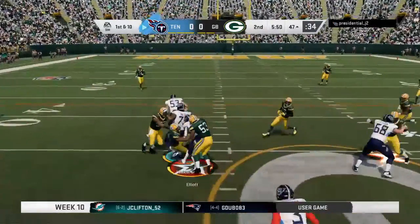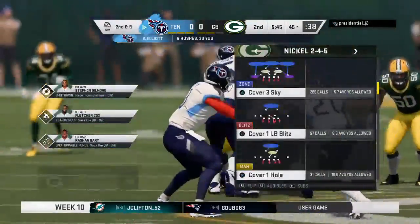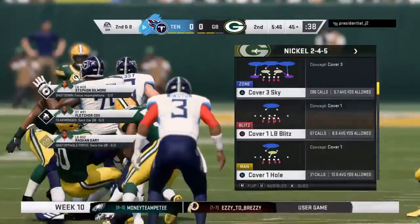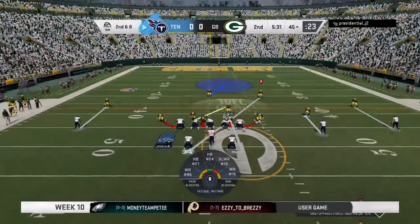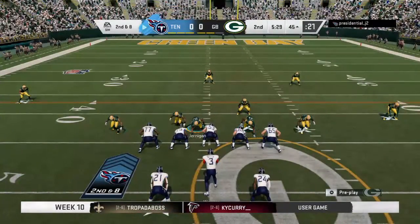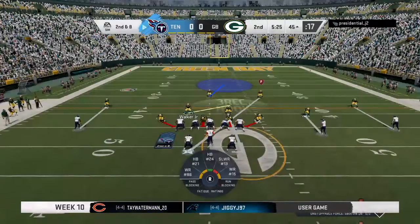A 1st down carry by Elliott. He was brought down there by Reggie Gilbert. They tried a quick hitter inside, but that one was swallowed up because when they're hoping, those big defensive linemen will take the bait and move laterally and open up a crease that they can run through. Didn't happen on that play.